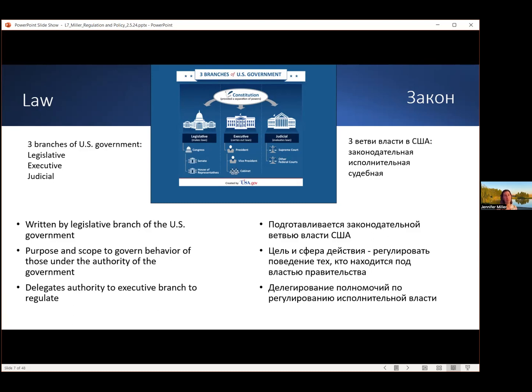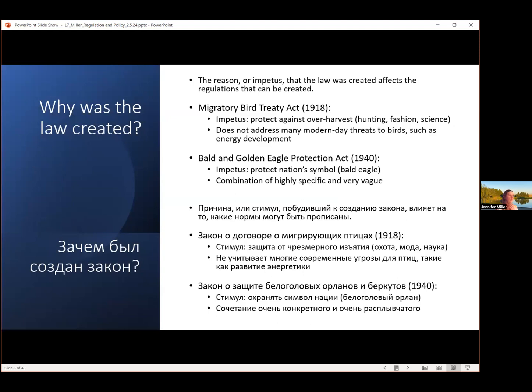We have to work within the scope of that law. There's often space for interpretation as to what was meant, especially as we get these older laws where they are less specific and the lawmakers are no longer around to explain what was intended. But the words of the law really are the hard sideboards that regulations must be written within. With that, I find it's really helpful when regulation writing to start with why was this law created? It really helps shape and understand what came before and then also where you can go from there.